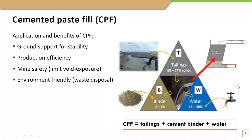Now, cemented paste fill is basically mill tailings plus cement binder plus water, and some additives or admixtures are added to improve the function of the paste fill. Paste fill is basically for support in the excavation underground, especially filling up open voids, and provides safety.